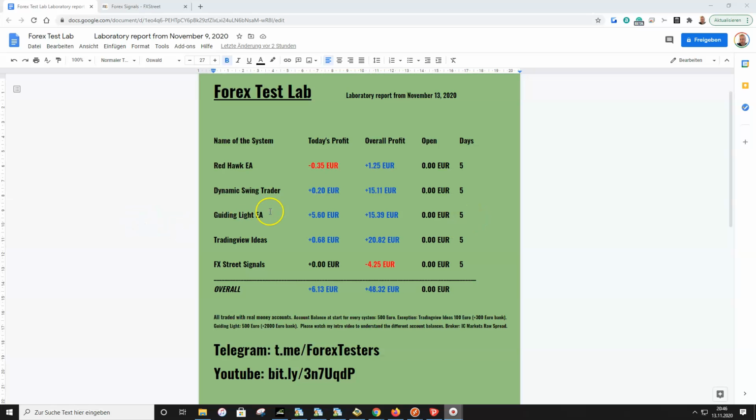I already told you this EA needs an account with over 2,000 euros so that, in the situation of a drawdown, it has enough money to manage all these grids. Still, it started here with a 500 euro real account, and like I told you, and it is here in the text too, Guiding Light EA, 500 euro start balance, but 2,000 euros in the bank. So if I have to put more into this account because we get a bigger drawdown, then I will do this. So it made over 15 euros here, and it made the most profit of all systems today.